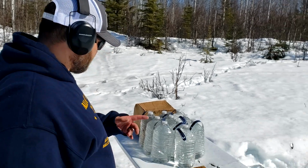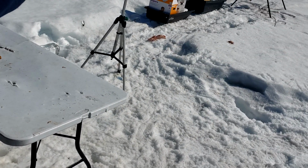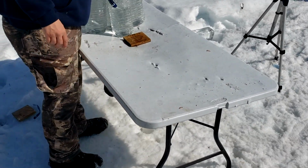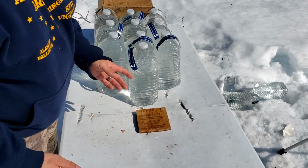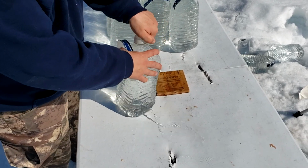All right, so we obliterated our pork. I think that's lying way over there, along with the first drink bottle that was behind it. And the first main jug right here, that's where the 243 entered, right where I was aiming. Point of impact on, got that rifle sighted in good at this distance.